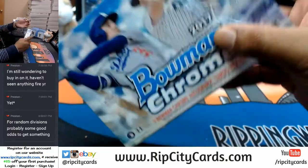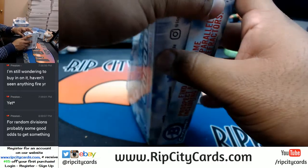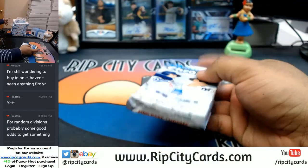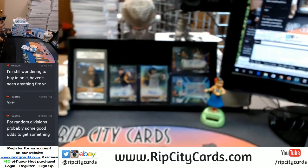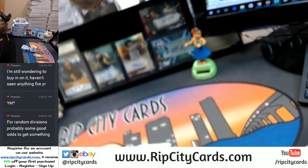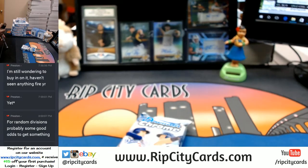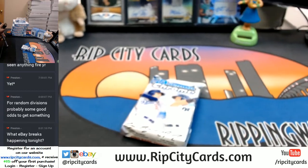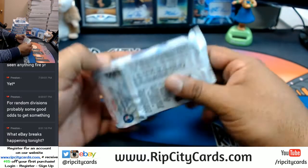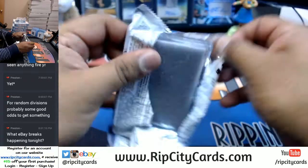Let's see what we have. So this stuff is 3 autos per box. You know what? Just gonna experiment with something here. Think that's a better view. Free slider boxes, yeah!